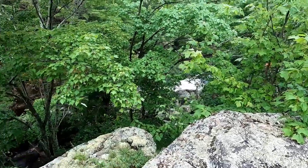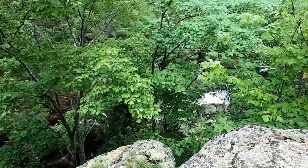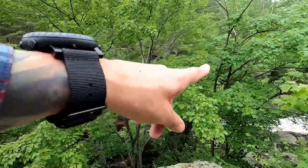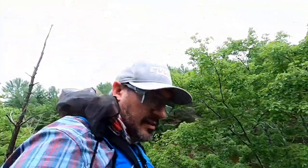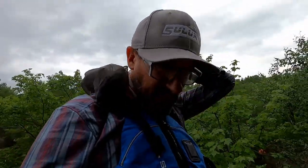Here's the first view. Looks a little wild, to be honest. Can't really see what's going on. A lot of frothy, foamy, but it doesn't look like it's too long. Looks like it's almost over right away. We probably could have just gone up and scouted around. Anyway, I'm just biting off more than I can chew at this point. Let's just get the hell out of here.